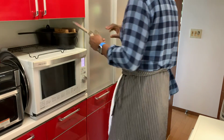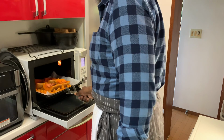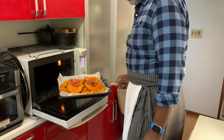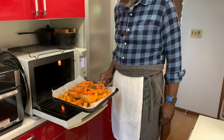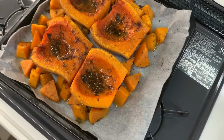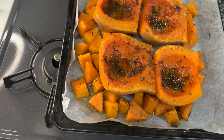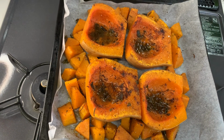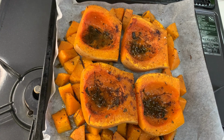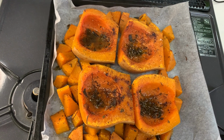Okay, let's see how the butternut squash is doing. Okay, I think that looks pretty good. It's nice and soft. Okay, the cubes I'm going to put back in the oven. I want them to crisp up some more. But the pulp of the butternut squash in the halves are ready. I'm going to scoop that out once they cool down a bit.